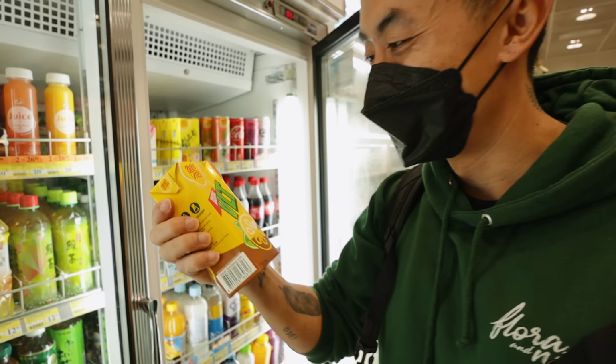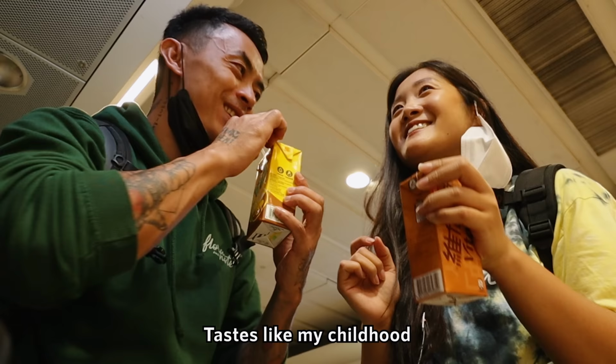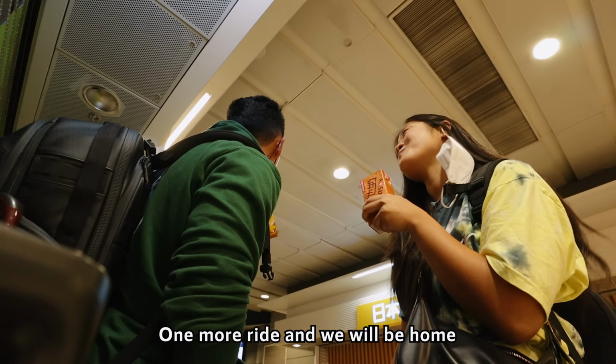You cannot come to Hong Kong and not drink this lemon tea. A taste of Hong Kong. Tastes like my childhood. So the taxi stop is just right there. One more ride and we'll be home.